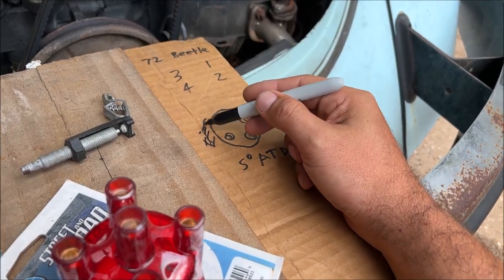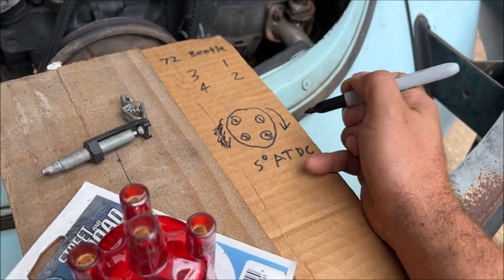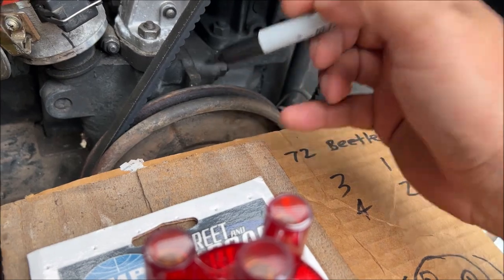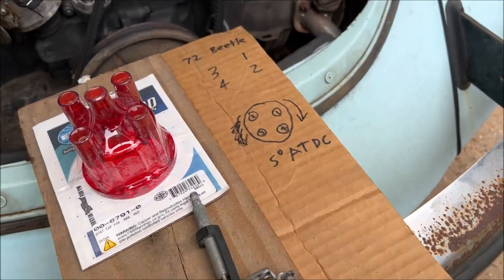So when I was editing, I noticed this right here. That's wrong. The distributor rotates clockwise. After top dead center was coming in over here at 5 degrees, and I didn't really catch it, but pay attention to stuff like that and always admit your mistakes.